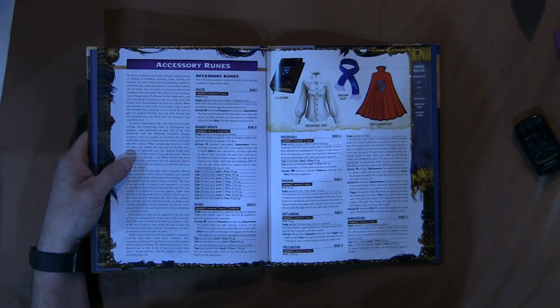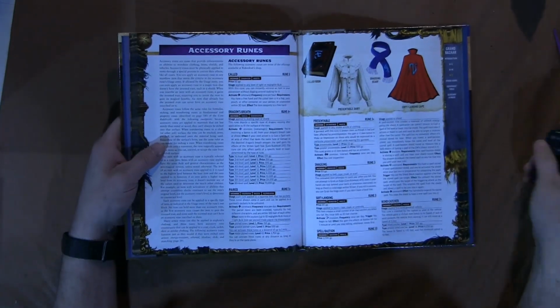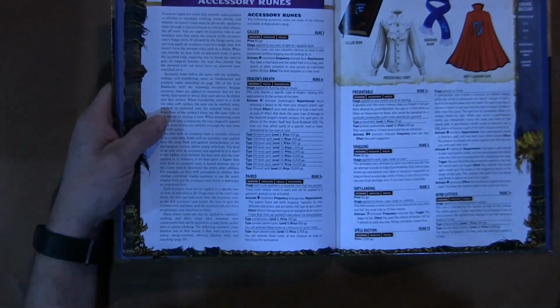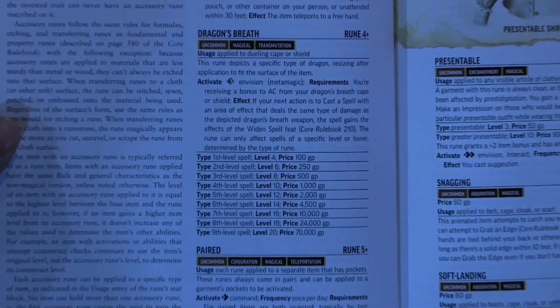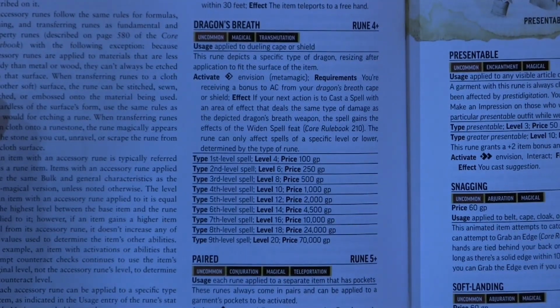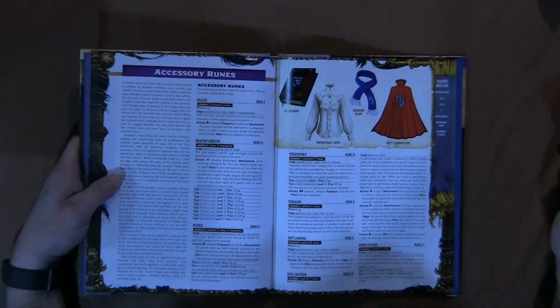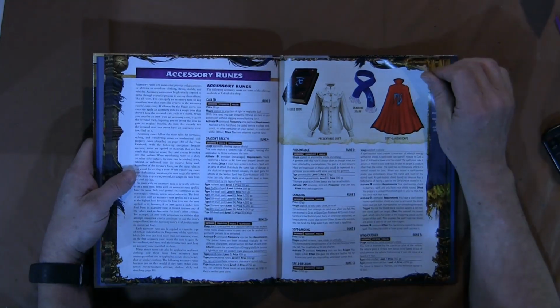But one of the new runes is Dragon's Breath, and basically, depending on its level, determines the strength of the Dragon's Breath, and of course the type of Dragon's Breath also, along with the costs, all the way up to a 9th level spell equivalent that is worth 70,000 gold pieces. For those of you that just want to give your character something crazy and abusive, there you go.